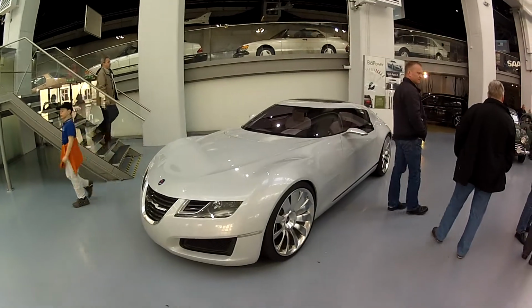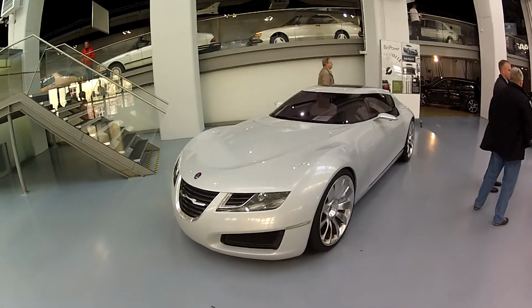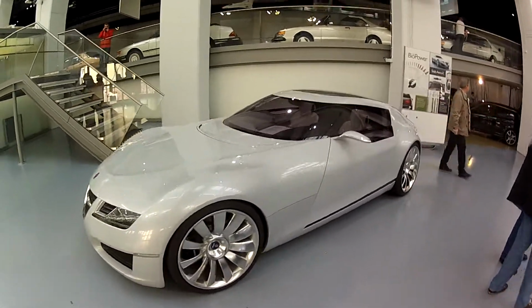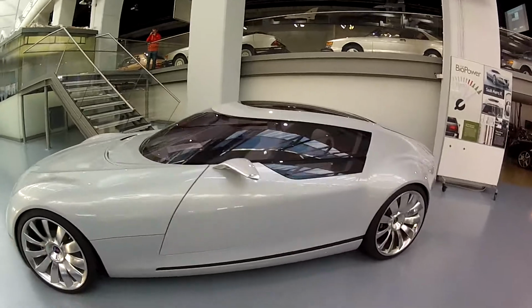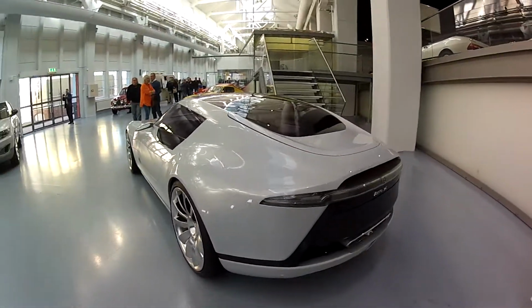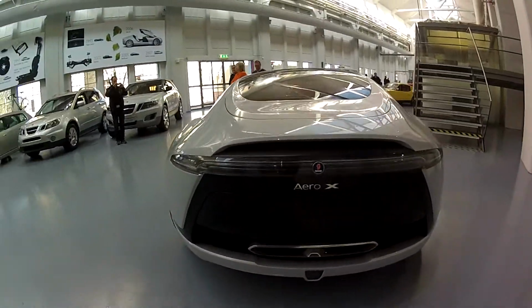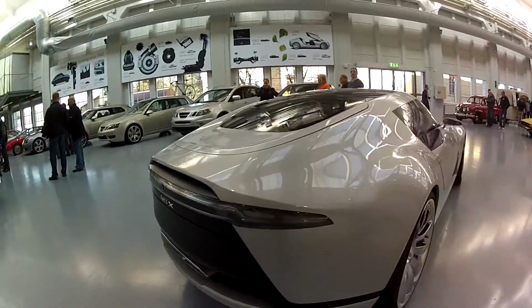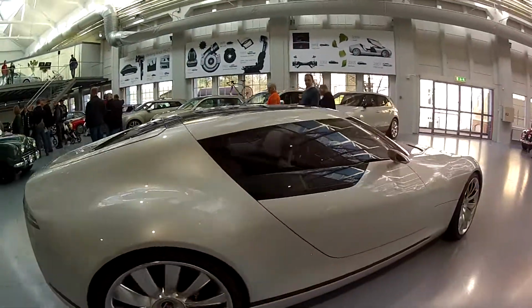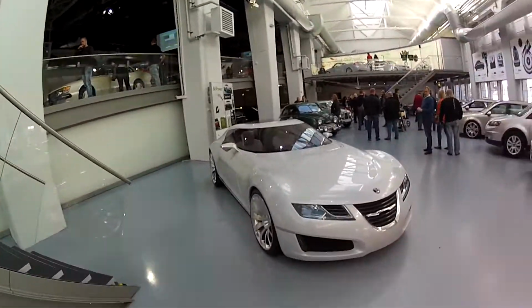And maybe this one is the queen of the whole museum. It's the Aero X that got so many prizes after it's been shown at the car show in Geneva a couple of years ago. Quite an astounding car. That's this really unique kind of opening of it. It sort of opens up the whole roof, and yeah, it's special, very special.